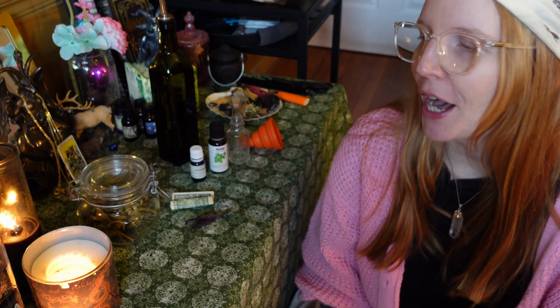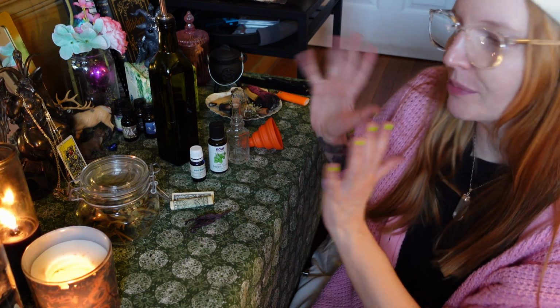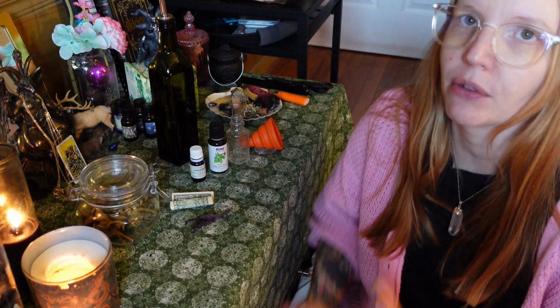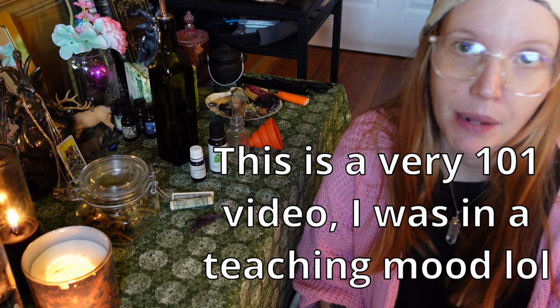I know this isn't the best angle. I didn't really want to do my camera in front of me pointing down, because then I would have to be working around my camera with oils. It would get really messy. So I will do my best to hold up everything to the camera that I'm using, so if you want to do this yourself, you can see what I'm doing.